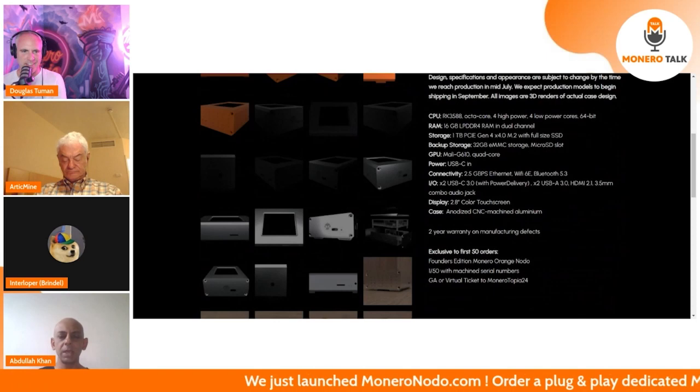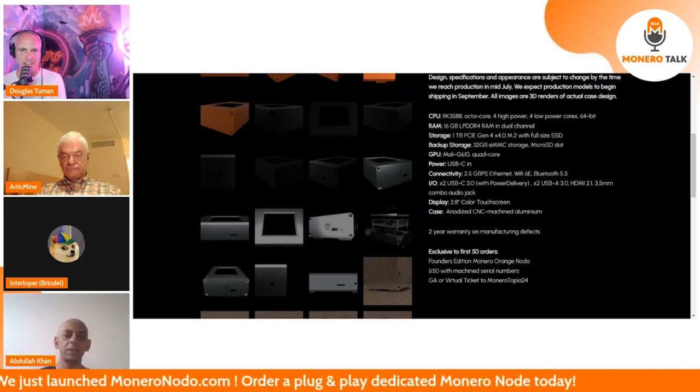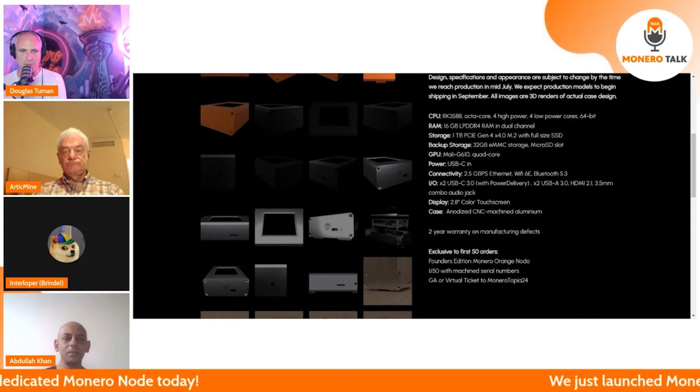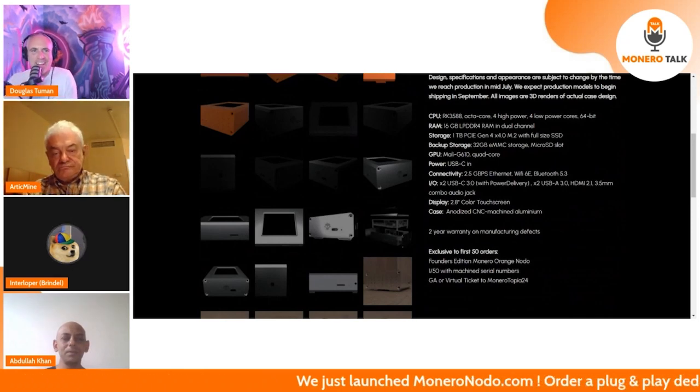The USB-C in is part of that because most chipsets use the barrel jack, and so this is well thought out. It's not just a Raspberry Pi in an orange box. It's a lot more than that.